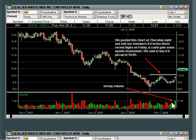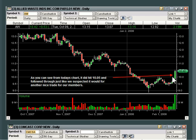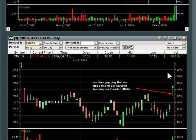Here's the setup. You can see the strong volume. Recent high right there, I believe, was 10.04. We told our members to buy it the next day if it broke above that. So the trigger price was 10.05. Scroll down to the next day, and you can see it broke 10.05, went all the way to 10.50 something. It was a good 5% gain, and we got a lot of happy emails from that one.